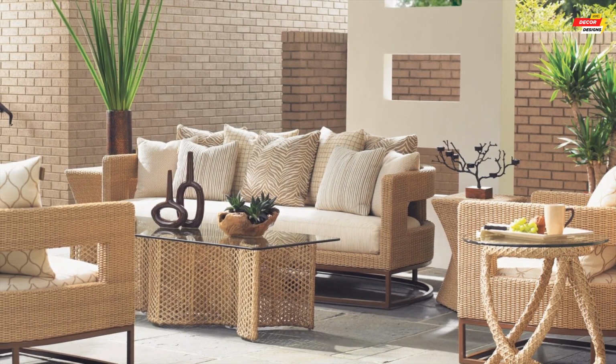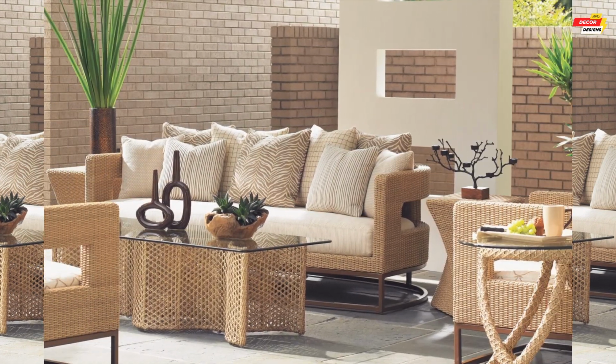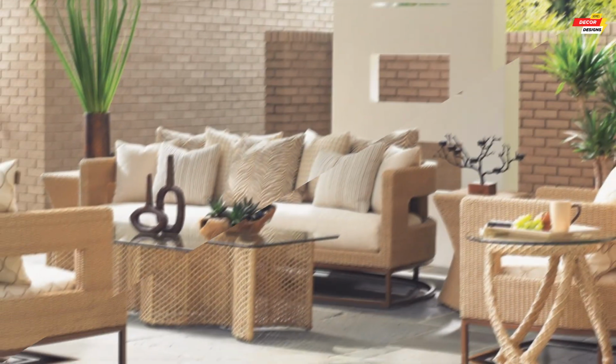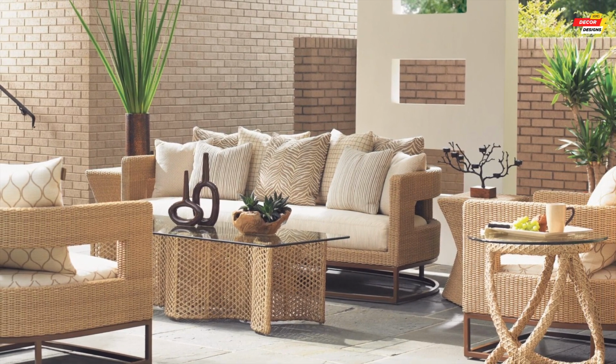Tall, slender plants and decorative pots add a touch of greenery, enhancing the connection to nature. The light-colored brick wall provides a subtle textured backdrop, while the open feel of the space suggests a comfortable and inviting environment for unwinding or casual conversations.